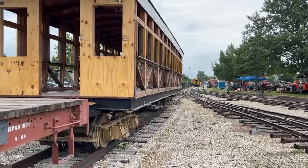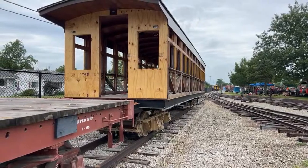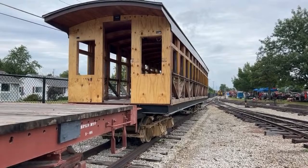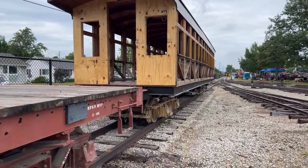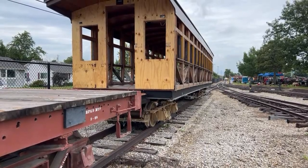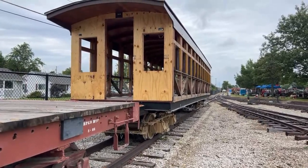Now here we can see a better view of the passenger car that Midwest Central looks like they're in the process of restoring. Even though I'm a volunteer with the Midwest Central, I don't know all the answers to all the questions on what they're doing. But notice the trucks are painted kind of a yellowish cream color. It's a nice look. Wonder if they're gonna repaint this that same color.